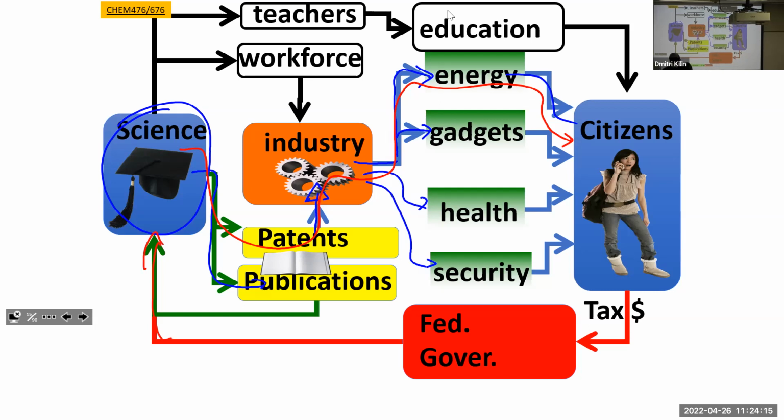And as feedback, happy citizens pay taxes to the federal government, and the federal government supports research. There is another way of this feedback. At institutions like our universities, there is a generation of workforce, like skilled research and developer people who also go into industry and contribute to these production cycles, or there are teachers who will teach the next generation of researchers, who provide general education to general citizens, and it also forms a feedback. It is quite oversimplified.